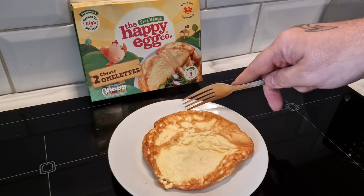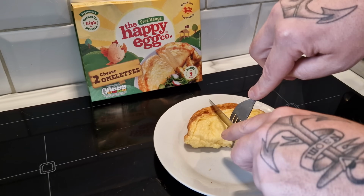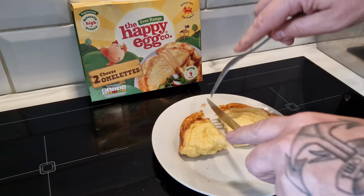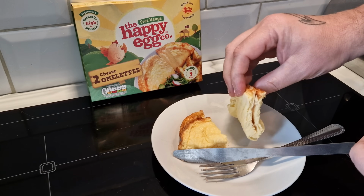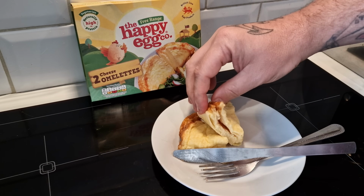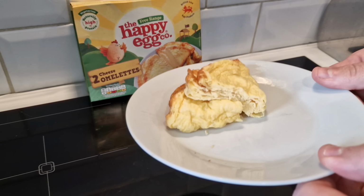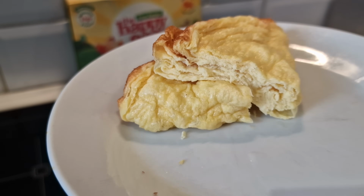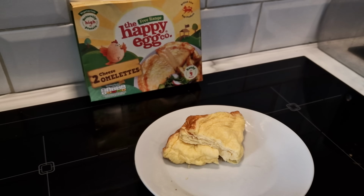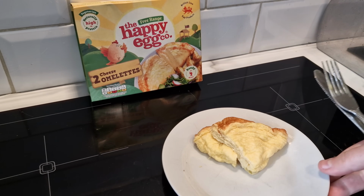That's not very good, is it? Let's cut it up. See if it's in the middle or something. No. That is a bit deceiving, if I'm honest. Maybe that is just because of the microwave. We'll see in a few minutes when we get to the air fryer version. But let's have a taste of that. See what's going on.